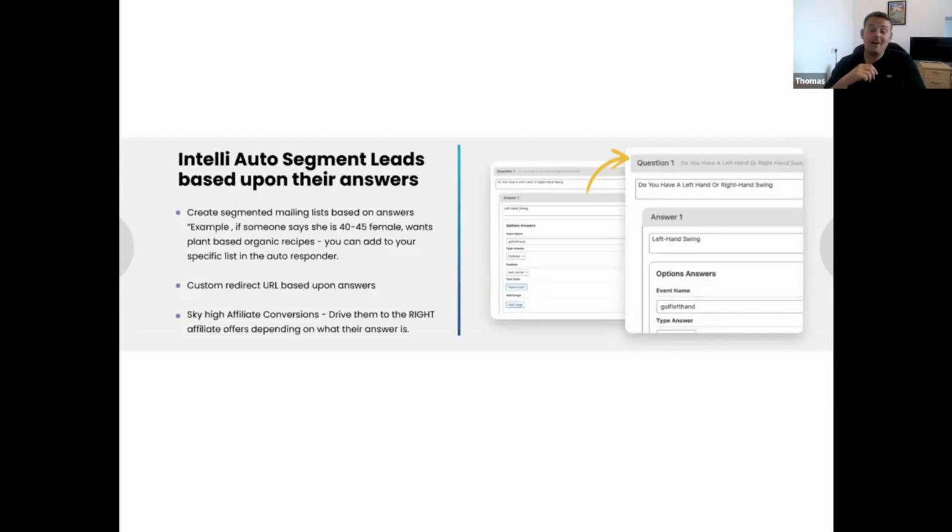Yeah, I think it's pretty obvious. It's crazy conversions when you really tailor to that specific person based on their interest, based on their stats.